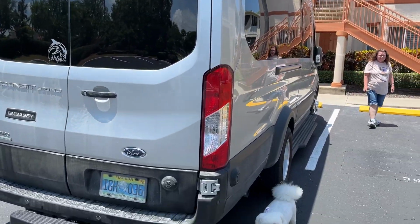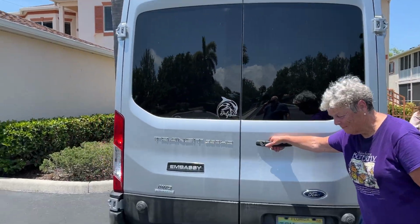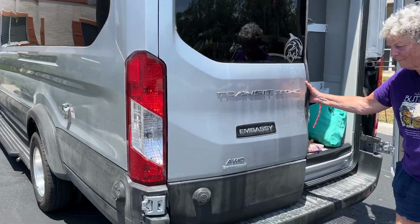Look at that. That's from the side. There's Dooley giving the guided tour as well. Hold on, we'll go around this way. This is the storage cabin.